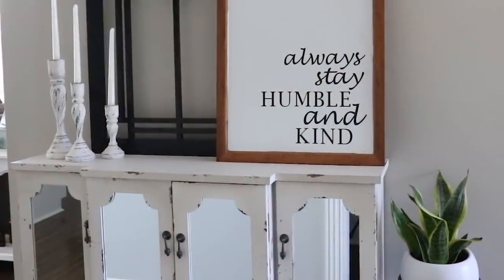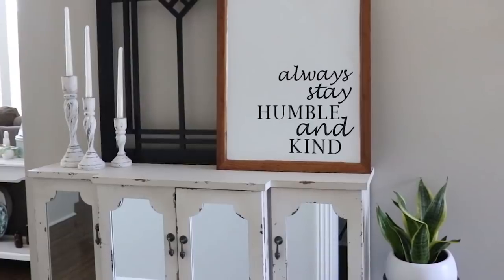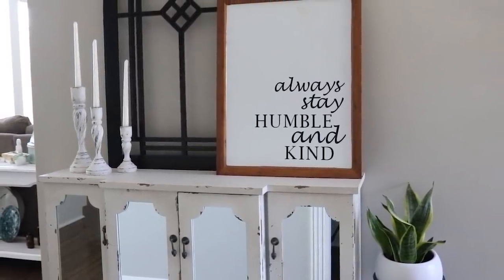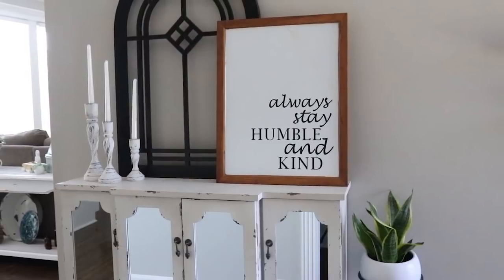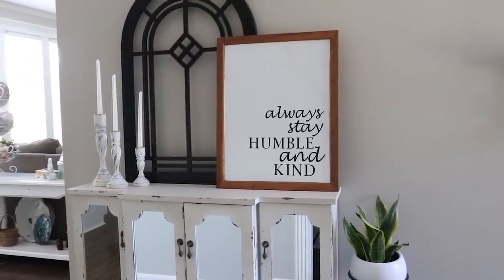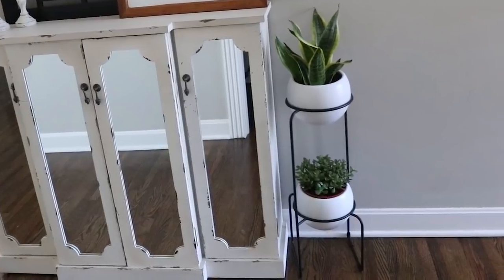Down a little bit on my hallway, I have this mirrored cabinet that I use for storing things like our hair supplies, things out of the way. And then on top of it, this black little wall piece is from Kirkland's. This sign I made in a trash to treasure, and I really love it. It's with a cabinet door that I picked up at Habitat for Humanity. And then I have some candles on the other side. I also have this little plant stand right here, and the plants are from IKEA.